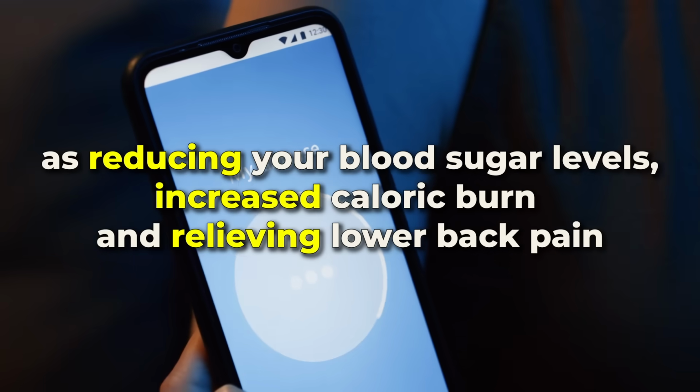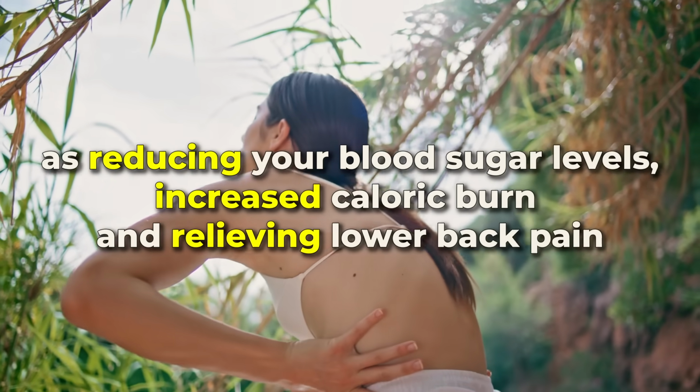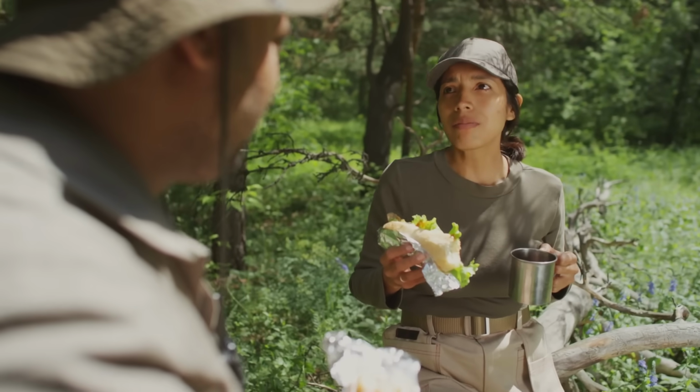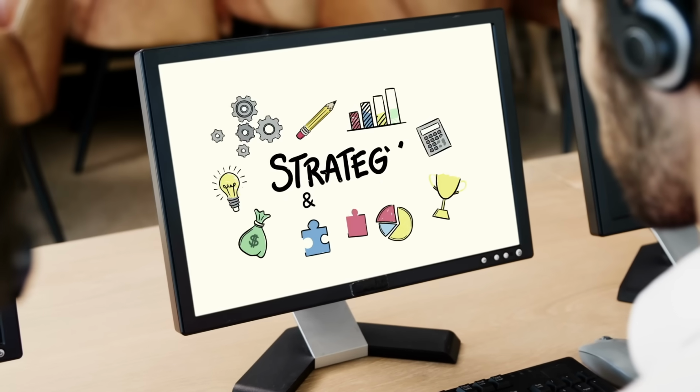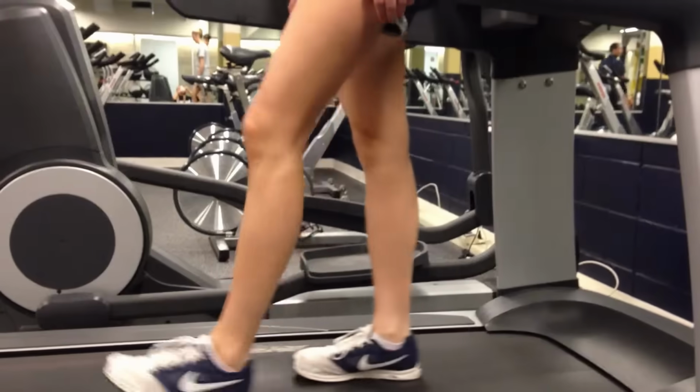Such as reducing your blood sugar levels, increased caloric burn, and relieving lower back pain, just to name a few. We'll also talk about when is the best time to take a walk after a meal. Keep watching to uncover these innovative strategies and learn how they can lead you to a healthier, more vibrant life.